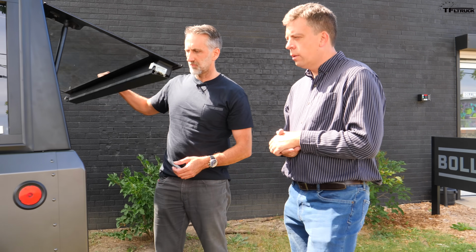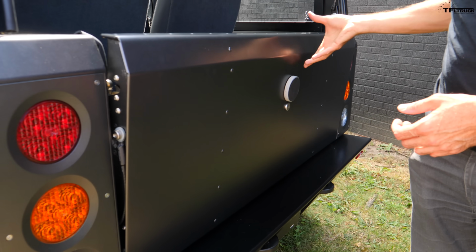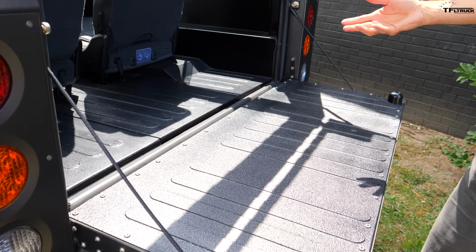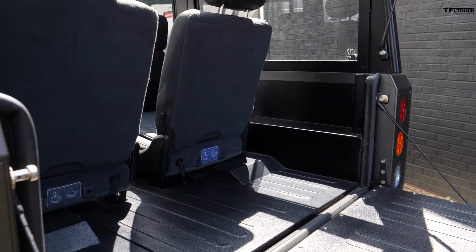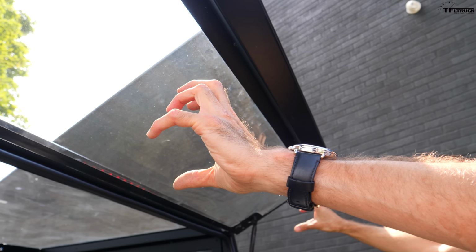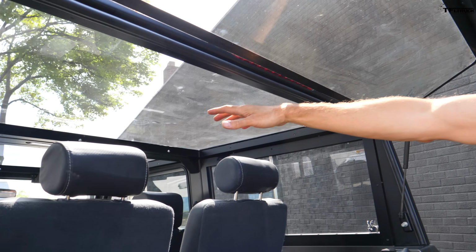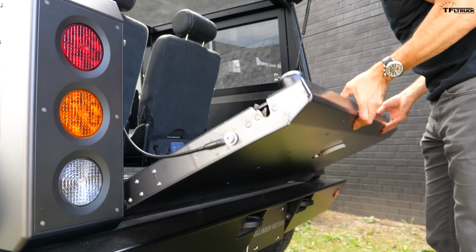We still have the same thing inside on the next vehicles, with the glass opening in the tailgate. And on the new ones, we have an easier dismantle system, if you will, for the rear glass. So again, all the glass will come off. On this prototype, the front windshield did not come off, but on the new ones they do.